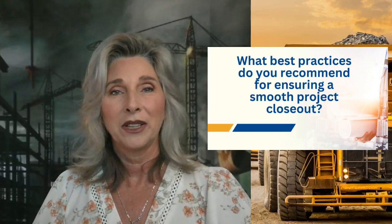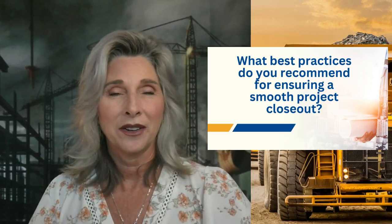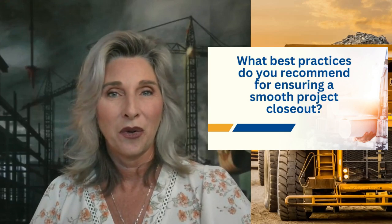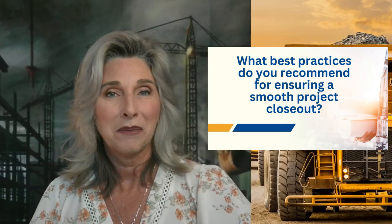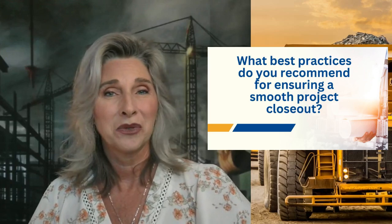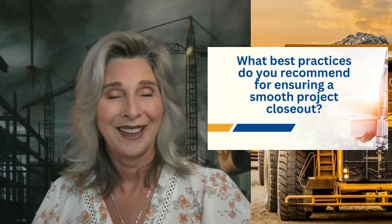and being able to really identify the important things to the owner, which could be training of their new facility that you're getting ready to turn over. What are the expectations of that training? Is it going to be professional training, or is it going to be somebody with a GoPro on their hard hat talking through something while their back is turned to the camera and we can't hear anything?